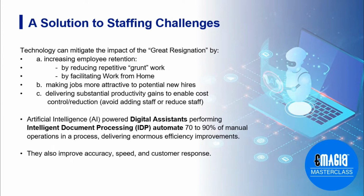Hey, look at this job. Pretty good. You've got a digital assistant doing the grunt work for you. You can work from home, and the content of this job is more enriched. It's higher level work, maybe some analytic, dealing with particularly difficult customers or just big customers. So it decreases attrition, makes the jobs more attractive to new hires, and it also delivers productivity gains.